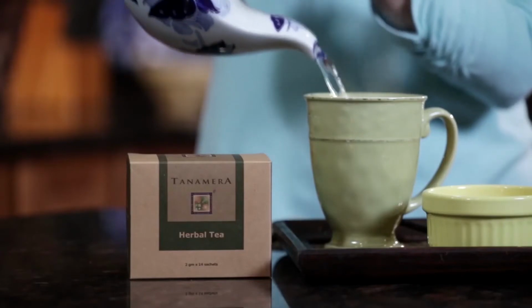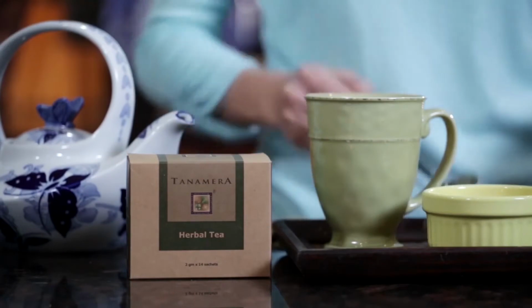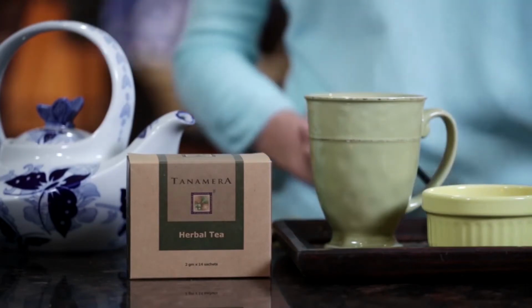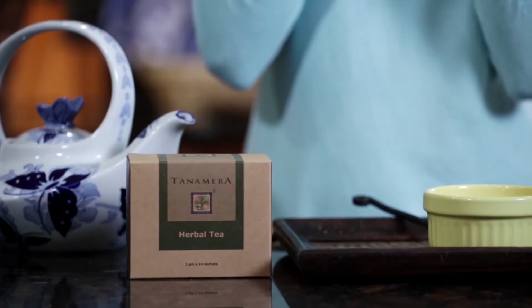Pour 5 ounces of hot water over 1 sachet and brew for 5 minutes. Drink while still hot or warm. Mix with natural sweeteners, such as a teaspoon of honey, agave, stevia, maple syrup, and/or a squeeze of lemon if desired.